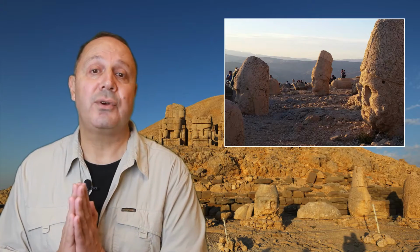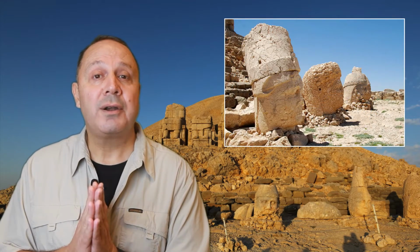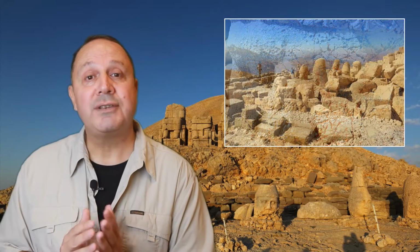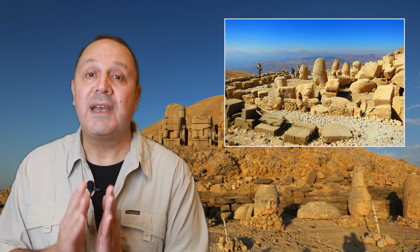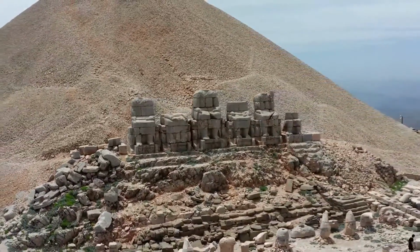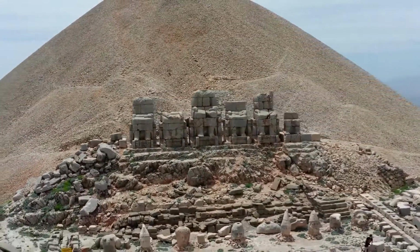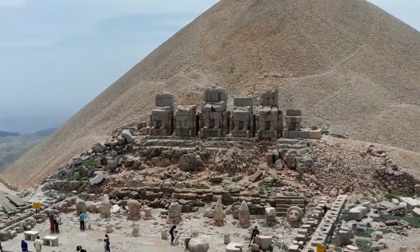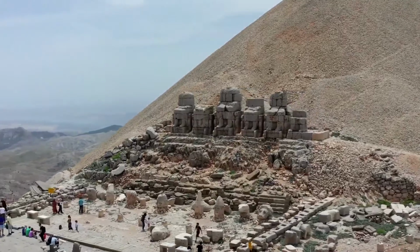the statue of Antiochus. Statues weigh like 7 to 8 tons, and the height of the statues is about 8 to 10 meters. With all this, Antiochus actually shaped the land and turned it into art. What he did about 2000 years ago was probably the earliest example of installation and land art.